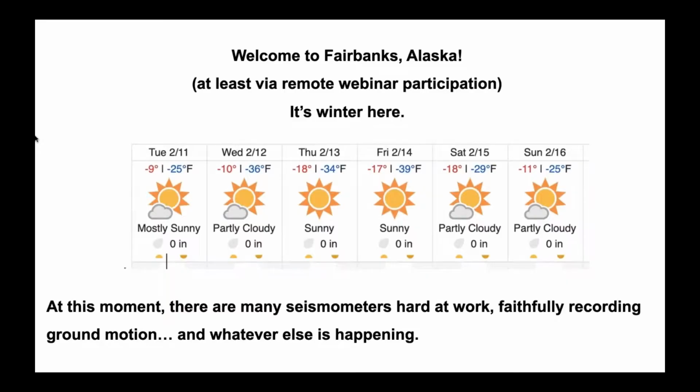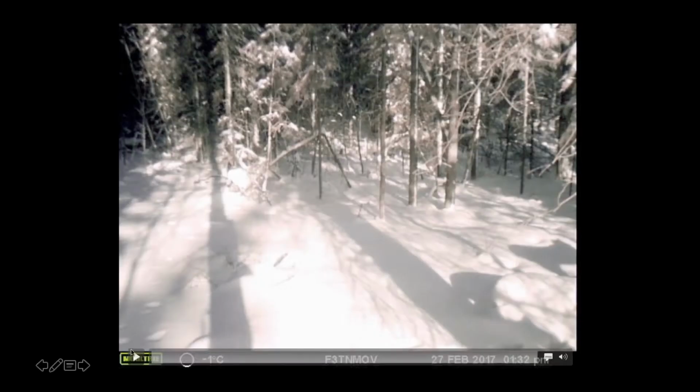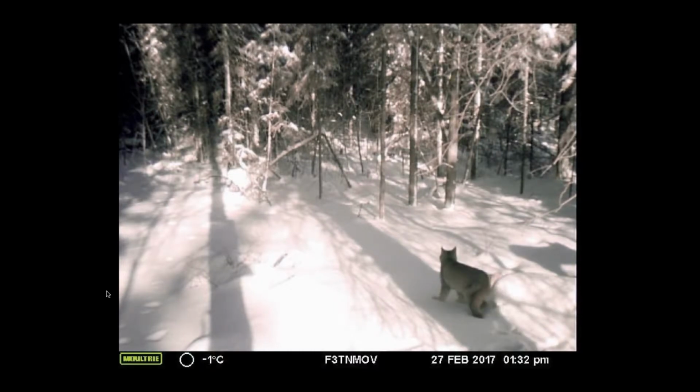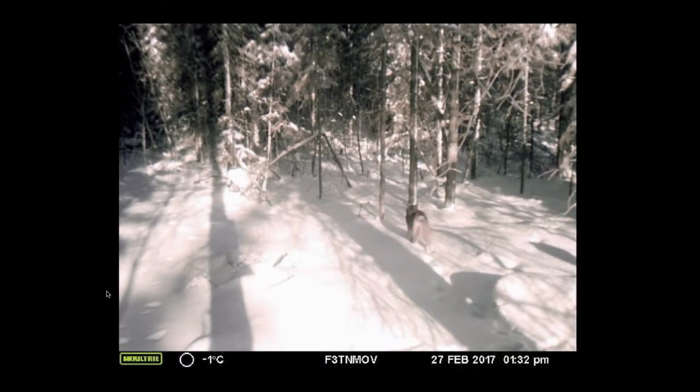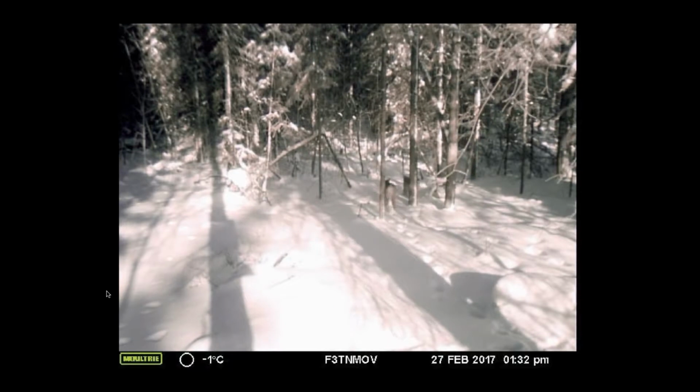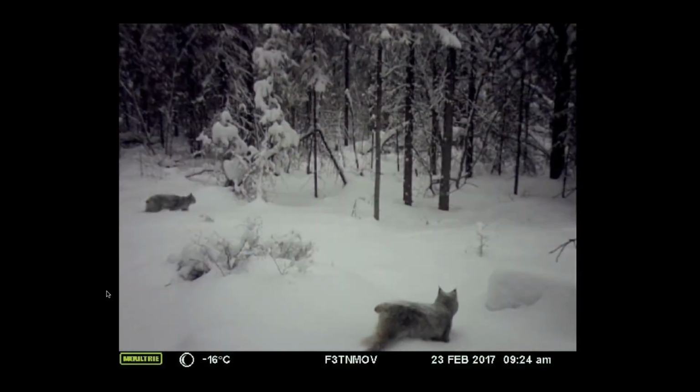So at this moment, there are many seismometers hard at work all over Alaska, faithfully recording ground motion and whatever else is happening. So we'll look out here. This is a seismic station out in central Alaska. See what kind of stuff is going on. You can't see it because it's under the snow, but some of these things are maybe not intuitive if you don't live up here. That's a cat, that's a lynx walking around in the winter. There's another one. Not the kind of thing that you see in more populated regions.